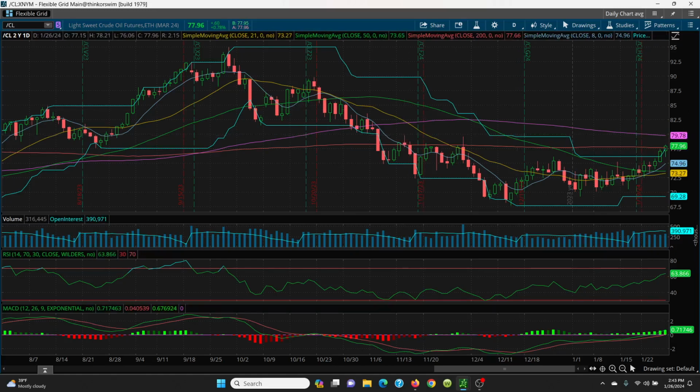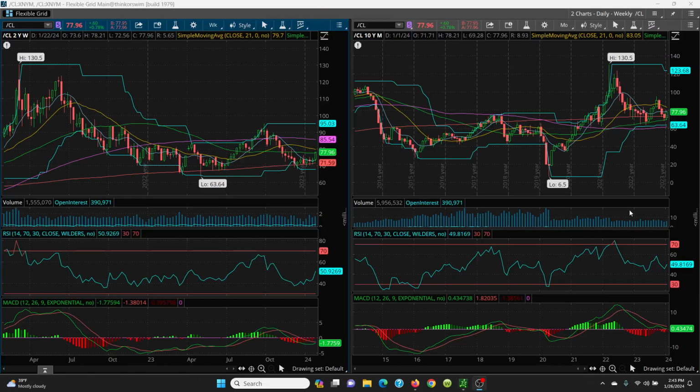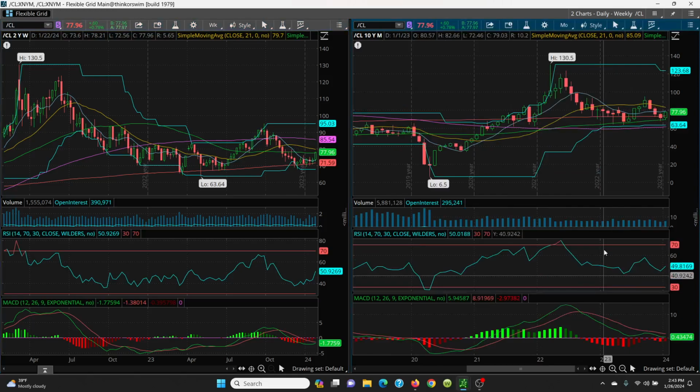Okay, let's take a look here at a weekly and a monthly chart. All right, here we have the monthly. We'll take a look at him first. Okay, now we are above the key 50 SMA. We're above the key 200 SMA at 73.35. And now we're headed for this 8 SMA at 79.10. That is going to be very, very crucial.